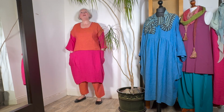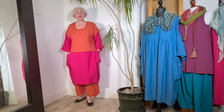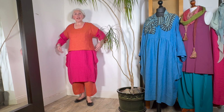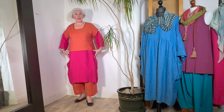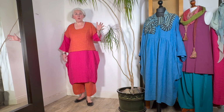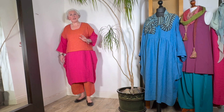So I will, of course, show you some of the long length slackers as well. And I have the new small size slackers to show you. It's not the size that I would normally choose, because I like the oversized look, and of course with the size of my body. But if you're a smaller size, if you're a Layercake size 0 or 1, then you may prefer the slackers in the smaller size.